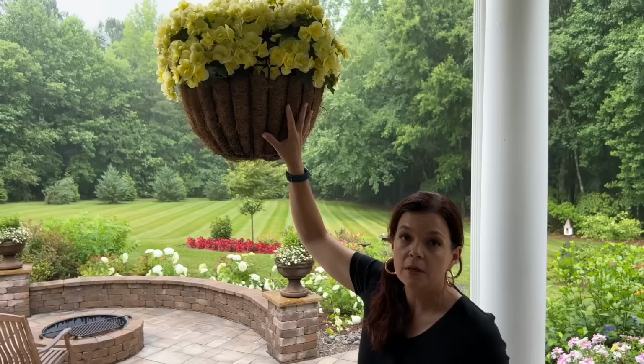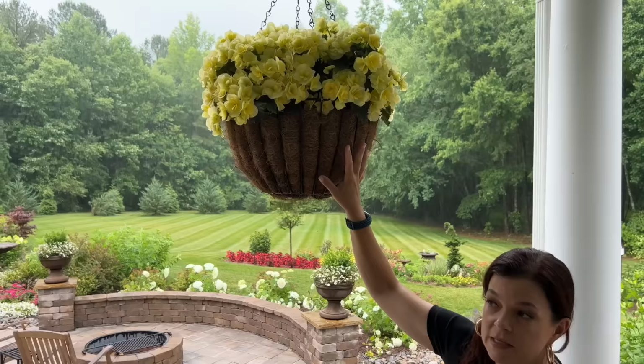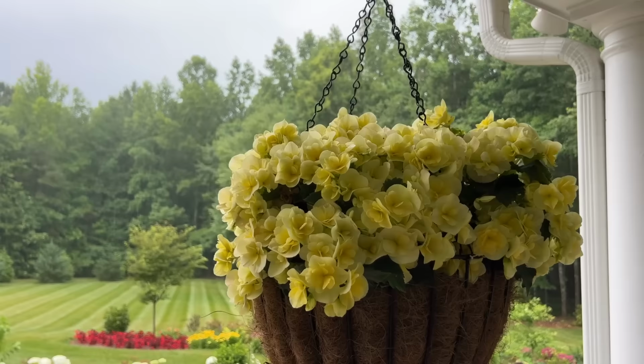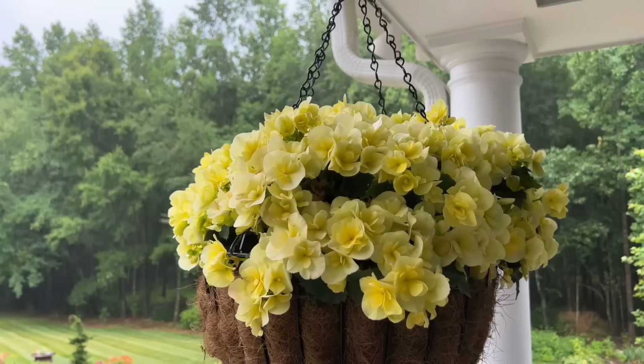All right, we're gonna finish this since the thunder and the rain's coming back again. The Selenia Yellow Begonia, this will be available next year. I did two hanging baskets of just the Selenia Yellow. There are three plants in each of these baskets. These baskets are probably 14 inches in diameter, coco lined, not on irrigation. I just water them every couple of days, and they have done amazingly well.